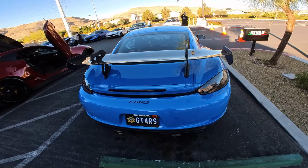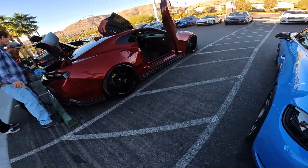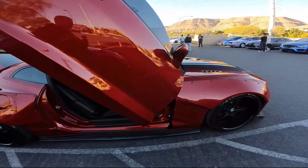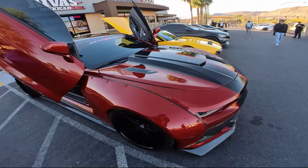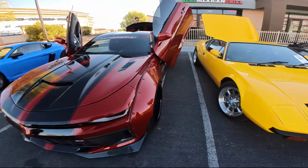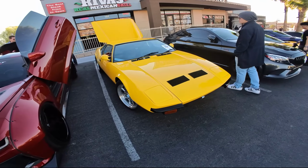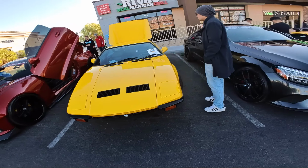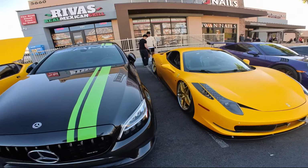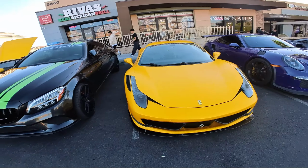So maybe I won't. Over the top Camaro build, heavily modified, Lambo doors. Seen this guy before. This is a really, really nice build. And then I brought out the Pantera this morning. So that's what I'm driving. Nice AMG. Everybody knows this Ferrari in town. So you can't miss this.